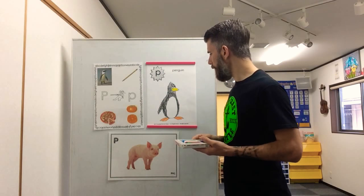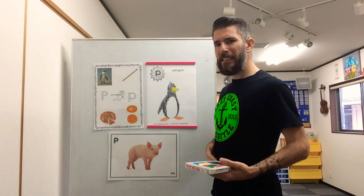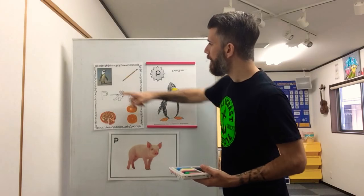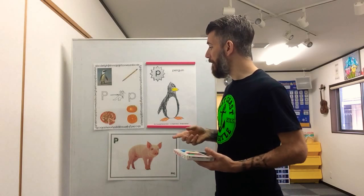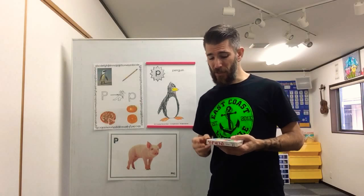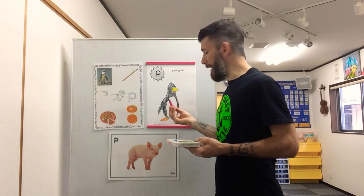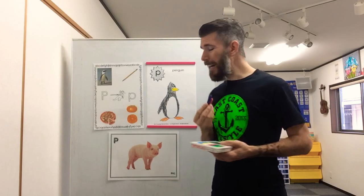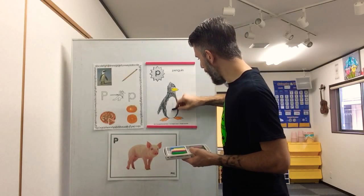All right? Okay. Now, the penguin here has a white stomach or a white belly. So here it's kind of white or yellowish. If you want, we can change it. Or did you know there's two colors that start with the letter P. So there's pink and purple. So we can color one of those if you want. I'm going to do purple. I'm going to make it a purple belly.